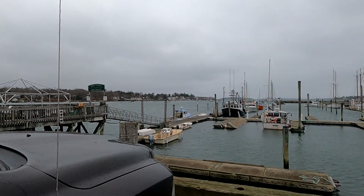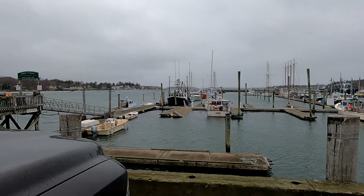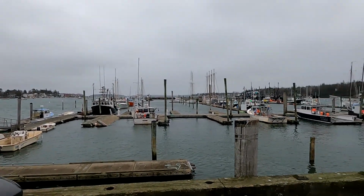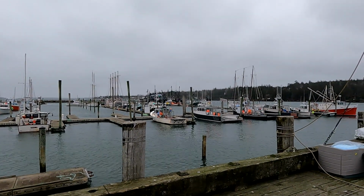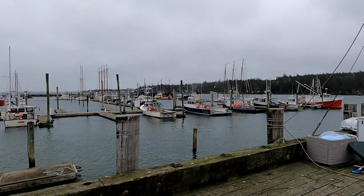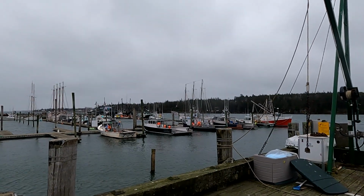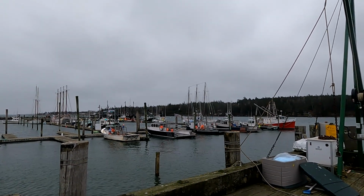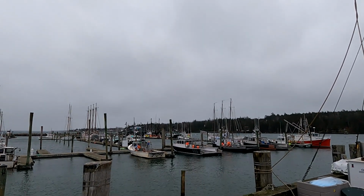And scallop draggers are headed out every day where the weather isn't horrible and the season is open. It's not open every day. So right now I think it's open about 3 to 4 days a week, and you can go out and fish for scallops, drag for them, and they're quite a lucrative fishery. But of course, the scallop fishery here in Maine runs from late November into about March. So it is not a fair weather fishery.